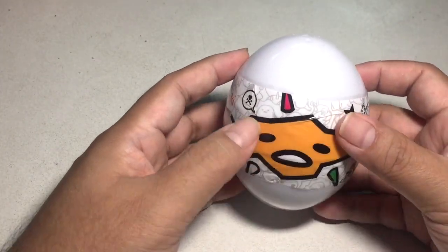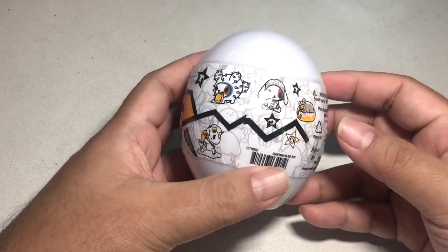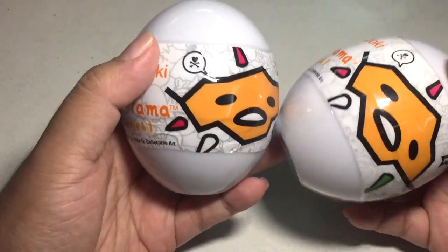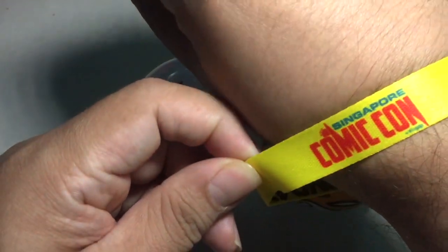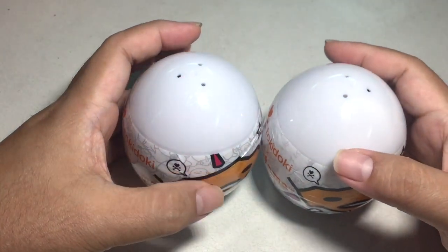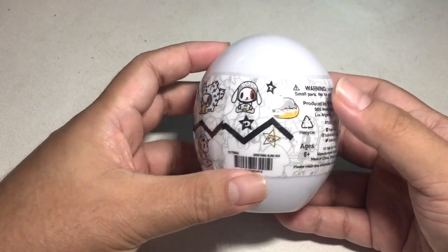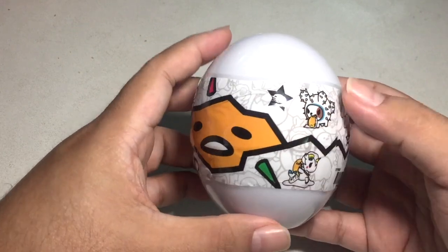Today we'll take a look at my Gudetama and Tokidoki egg. Actually, I have two. I bought two at the recent Singapore Comic Con, or rather the inaugural Singapore Comic Con 2019. So we'll have an egging of this figure. Let's have a look at the egg itself.